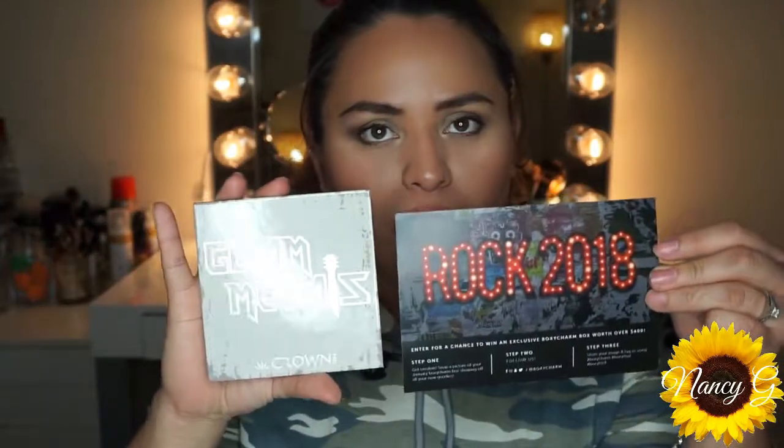I was going for a simple look, but I guess it's like a rock theme because I could see this, this is Rock 2018. So this is really cute. I am happy to have this in my collection.